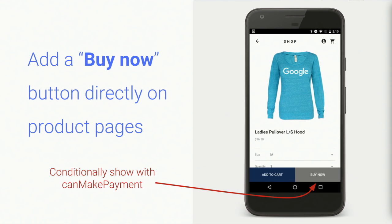So just as an experiment and see how it performs, I think it's worth giving users, especially those that only want to make a single fast purchase, the option to do so. And again, with all the tools like Can Make Payment, you can do so in a way where you have full control over the system. So if they don't have a seamless experience built in, that's fine. Skip it and go to your legacy flow. But we think there's a really great opportunity here to have an impact and drive up conversions.